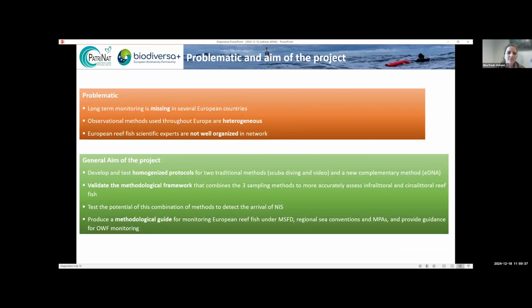So the problem that we are facing around Europe is that long-term monitoring is missing in several European countries. Reef fish are well monitored in some places and poorly monitored in others, even at the scale of one country. Further, the observational methods used are heterogeneous, and the European reef fish scientific experts are not well organized in a network, which means that the information travels slowly or not at all, and it's hard to harmonize our methods.